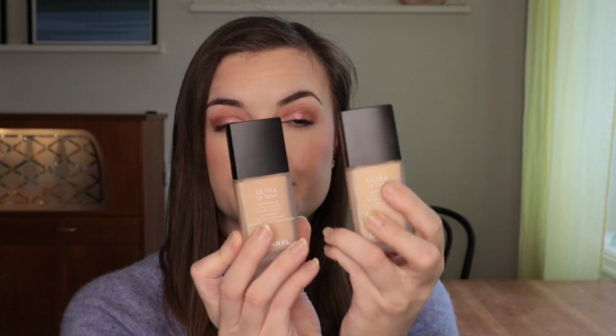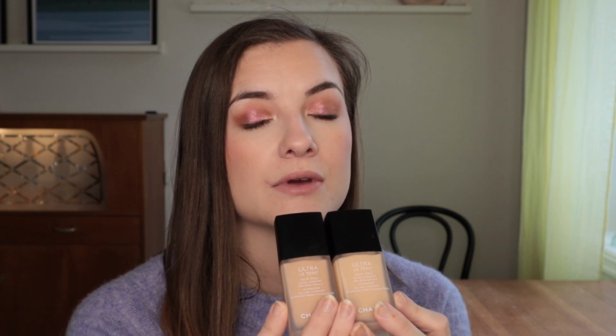Now onto the foundations. I have 2 of the Chanel Ultra Le Teint Ultra Wear All Day Comfort Flawless Finish Foundation. I have the shades B20 and B21, and they are both a bit too dark because I'm not tan at all. I'm a very pale girl, and we've had a very long winter in Norway, so I won't be getting this skin tone anytime soon. But hopefully when summer comes around, I'll be able to use them more on their own. For now, I need to mix them.